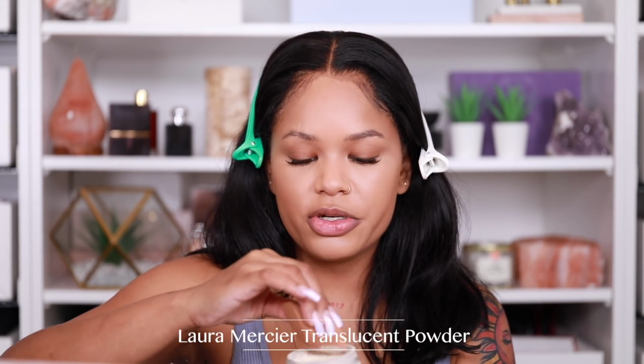So to set my under eye, I'm just gonna use the original Laura Mercier translucent powder. I don't like the honey, it's too yellow for me. And I wonder if it'll look good if I mix the two, to tone down the yellowness. But the honey under my eye is way too yellow, and I've tried it twice to give it a chance.